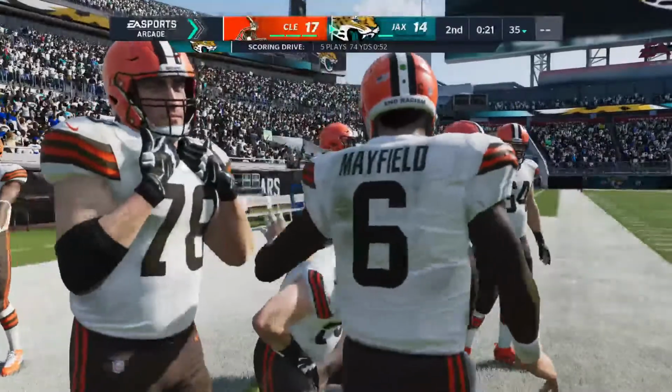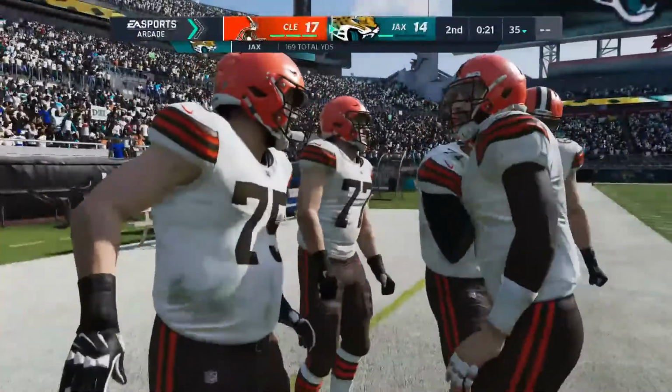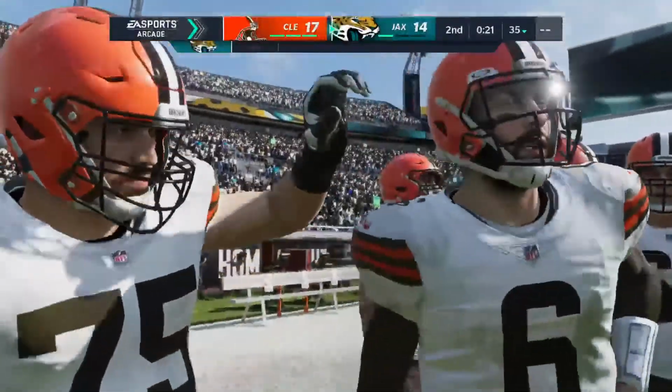The drive summary that time, 5 plays. And it results in a touchdown for Jacksonville.